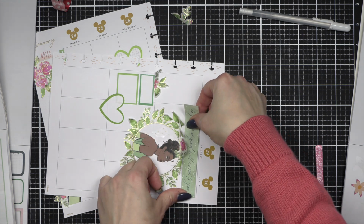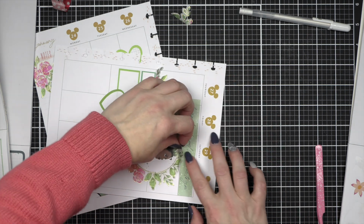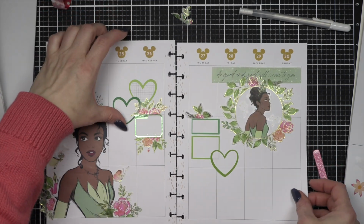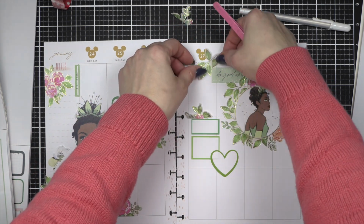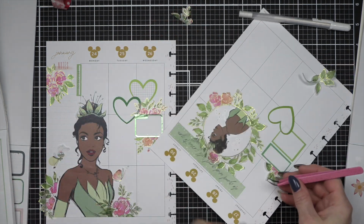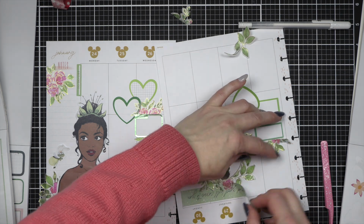And then I want some of the florals over the top, and then we will tuck one of the little leaves or whatever back behind. It's always a balancing act, trying to get the function and the beauty flowing and having all of the functionality that I need in my spread, but still have it be something beautiful that I like looking at.